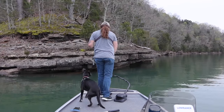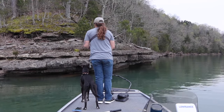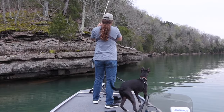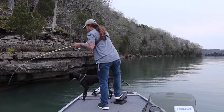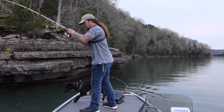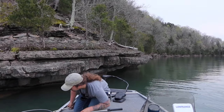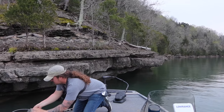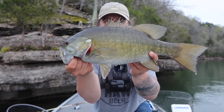Oh yeah, that was exactly where I wanted that to go. Oh yeah, that's a good fish. He was not pulling at all, and all of a sudden he went crazy. Oh my gosh. That's a good fish. Barely hooked. All right, there you go. Another really solid fish.